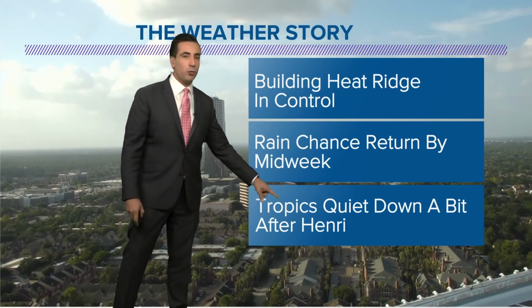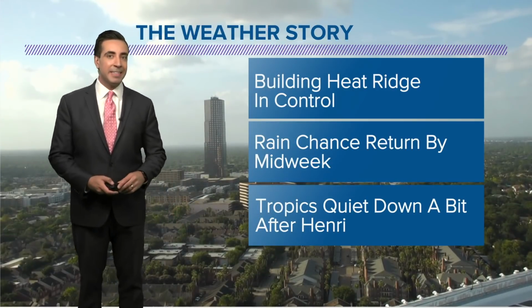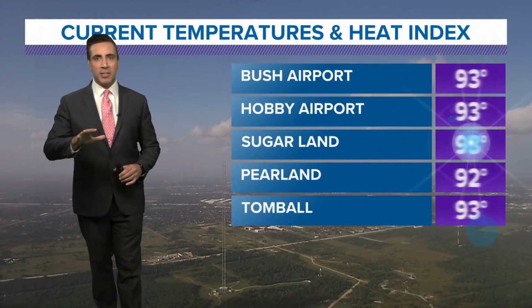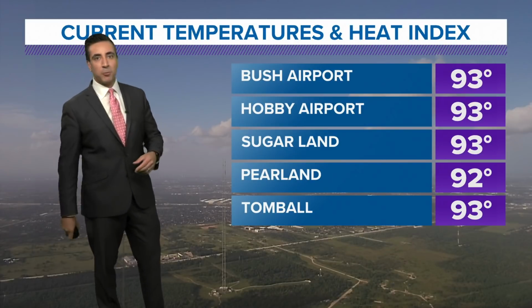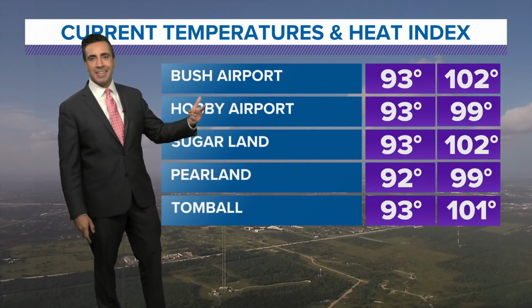And the tropics look to quiet down a bit after Henri makes landfall tomorrow in New England. And some dry Saharan air is starting to build on into the Atlantic. That should keep things quiet for just a little while as we approach the peak of the season by early next month. So locally, temperature-wise, we're in the low 90s for the most part.